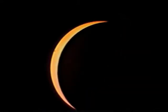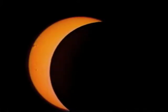And what do we see here? And here we see the moon moving off the sun's surface, as it were, coming towards the end of the eclipse. And at that eclipse, as I recall, the partial phase from beginning to end lasted a total, as you said, of about 3 hours. That's correct, it did.